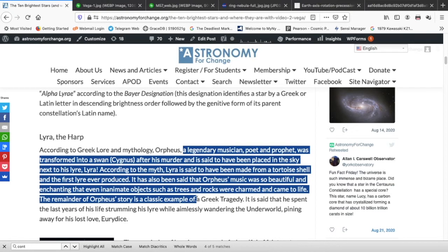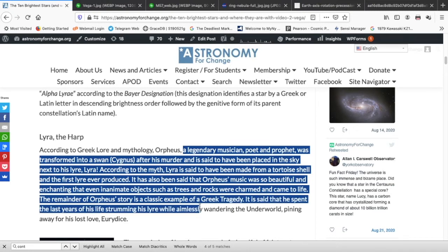The remainder of Orpheus' story is a classic example of a Greek tragedy. It is said that he spent the last years of his life strumming his lyre while aimlessly wandering the underworld, pining away for his lost love, Eurydice.